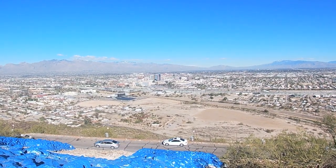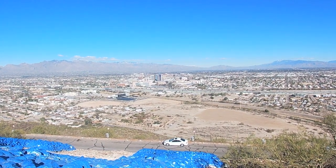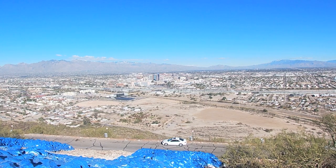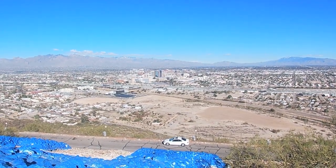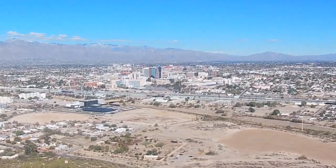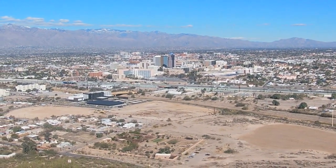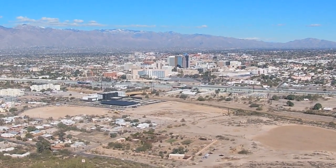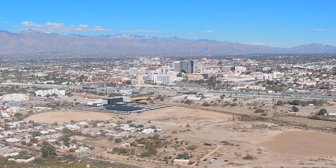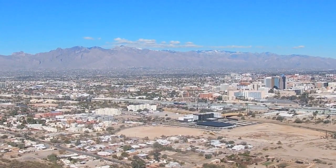from Sentinel Peak, which is the site of the A, also known as A Mountain. And you can see some snow on the mountains behind the city.